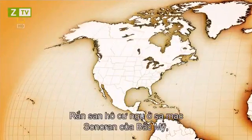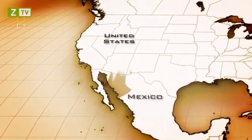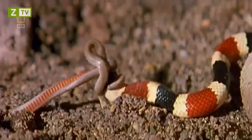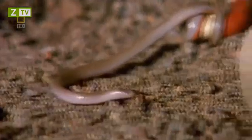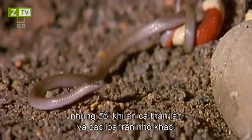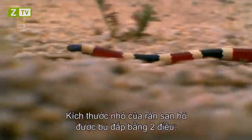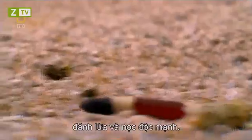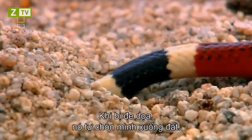The western coral makes its home in the Sonoran Desert of North America, from Mexico to Arizona and New Mexico. It feeds almost exclusively on blind snakes, but sometimes eats lizards and other small serpents. The western coral makes up for its small size in 2 ways: deception and potent venom. When threatened, it buries itself underground.